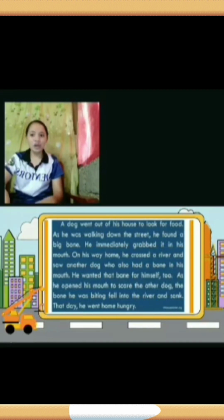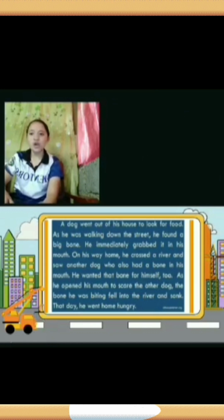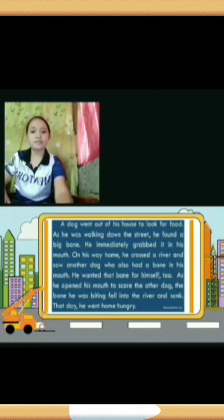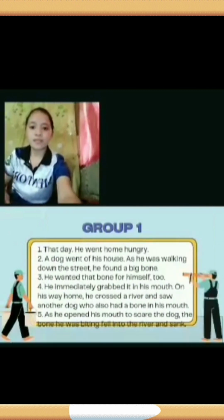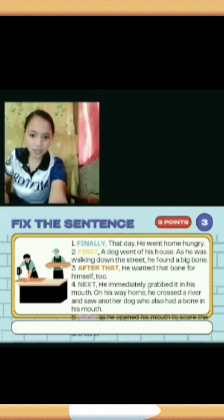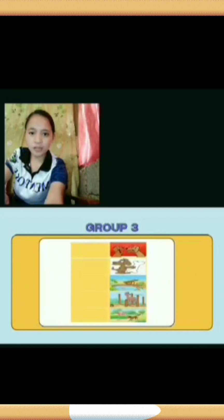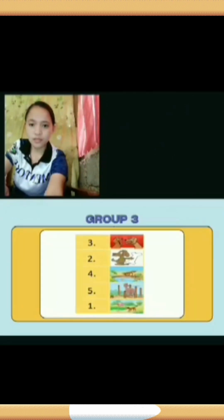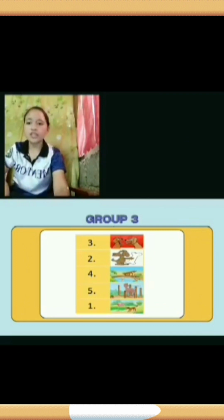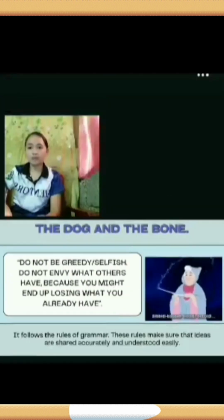Okay, and now our activity is to arrange the events of the story about the dog and the bone in the correct sequence. So, where is the output of group 1? Oh, very good, tama. That's right, group 1. Where is group 2? Oh, right, very good. Where is group 3? Oh, magaling, very good.